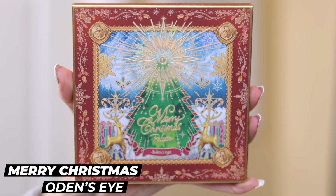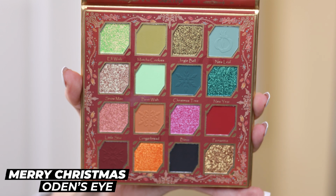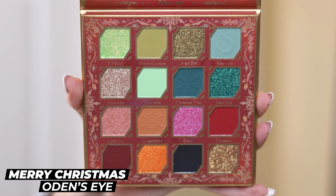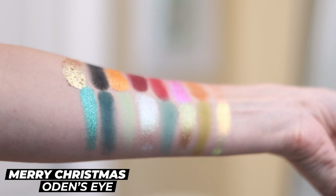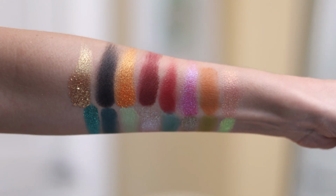All right, coming in at number 4, I have the Merry Christmas palette from Oden's Eye. So I did buy both the Merry Christmas and the Christmas Eve palette, and spoiler alert, the Christmas Eve palette is coming higher in the countdown than the Merry Christmas palette, which to me is a surprise because when I first saw these being launched and being sneak peeked, this was the one I definitely wanted to buy. I wasn't sure I wanted to buy the other one. This one was calling my name.